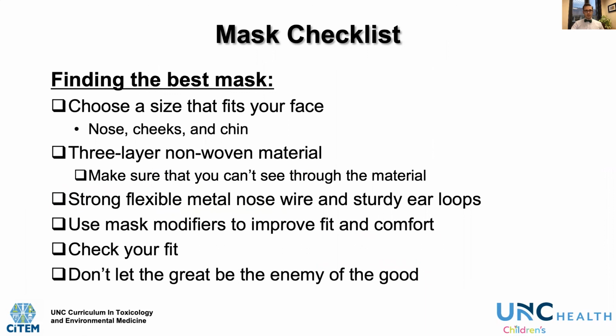So, a quick checklist for finding the best mask and the best fit. Make sure you're choosing a mask that fits your face. Again, focus on the nose, the cheeks, and the chin. Ideally, you want a 3-layered non-woven material, so this is a surgical or a procedural mask. If you use a cloth mask, make sure to give it that little pull in front of a light and make sure you can't see light clearly through the material. You want a strong but flexible nose wire to make sure that you can get a good fit around your nose that's going to stay put during the day.